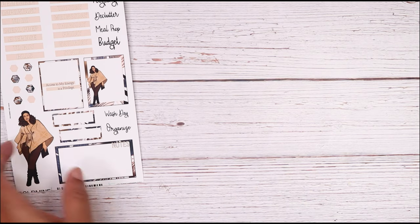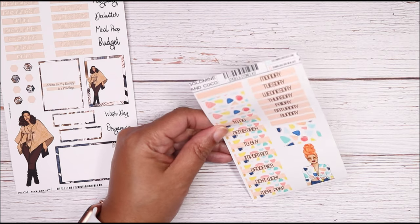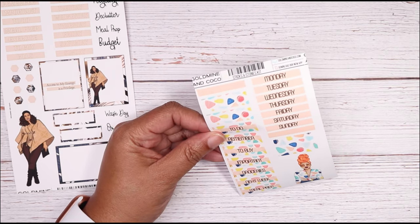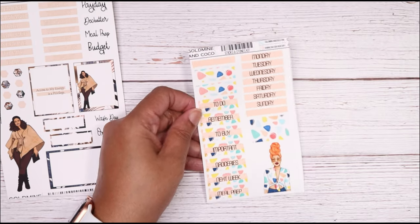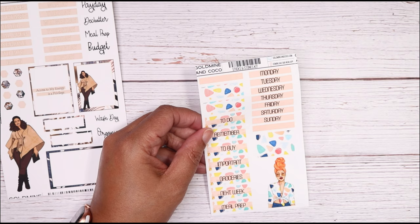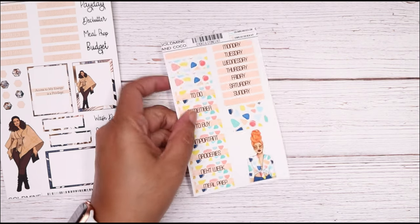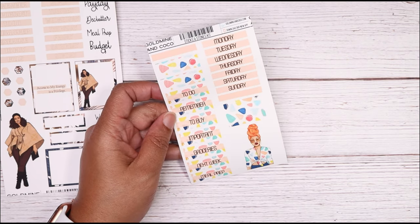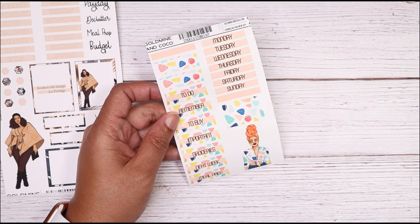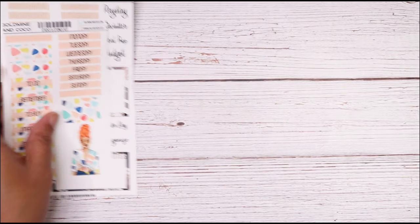Now, she has these mini kits. I don't know if it's called a mini kit, but it's called Sticks and Stones Kit. Yeah, it just says Sticks and Stones. Okay. So this kit. Put those right there.